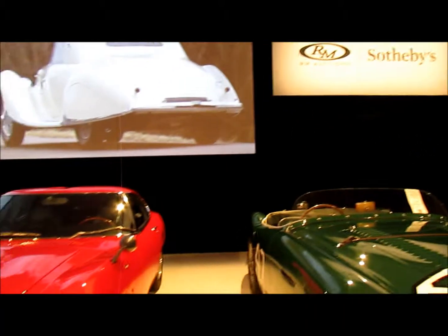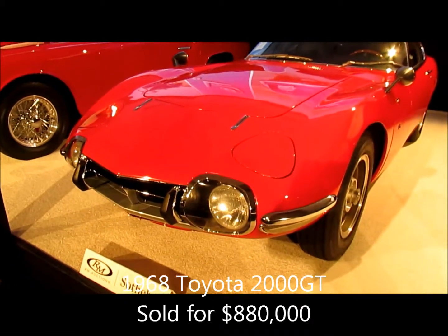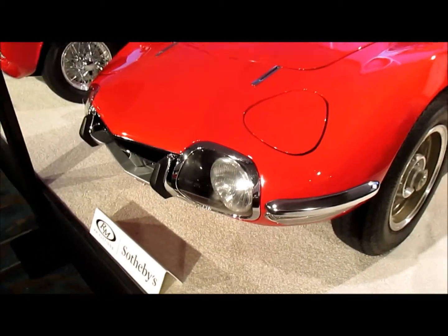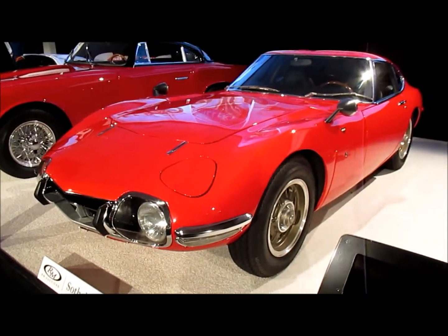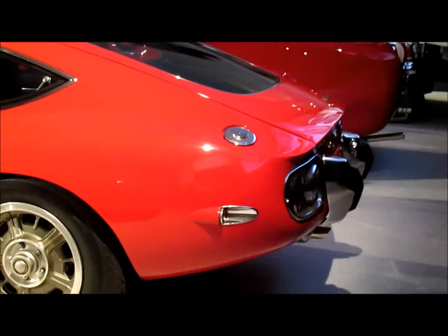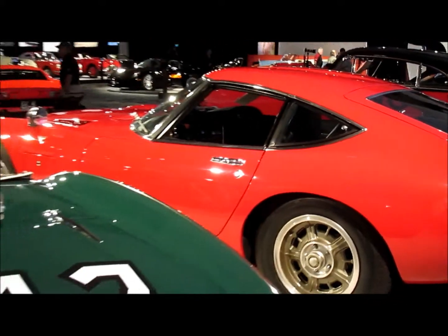Most folks think of Toyotas in the form of Corollas and Celicas, but in the 1960s, they actually made a supercar called the 2000 GT. You may remember there was actually a convertible version used in a James Bond film. This has a 150 horsepower engine. It's a stunning streamlined shape for the 1960s.